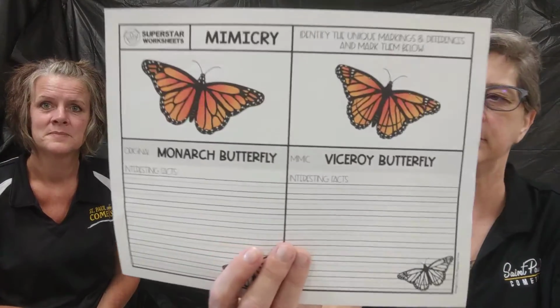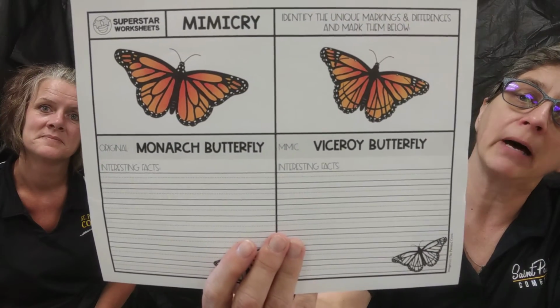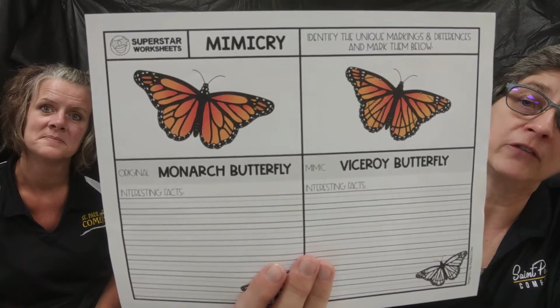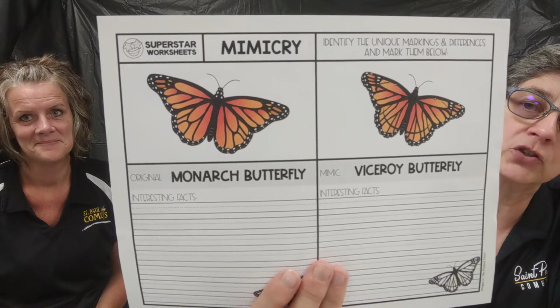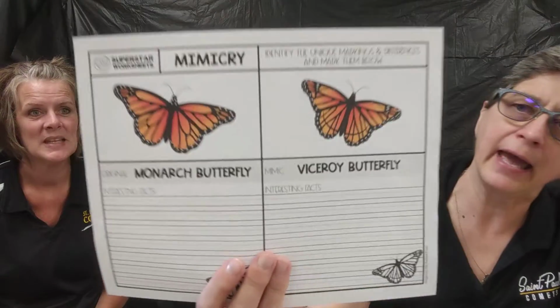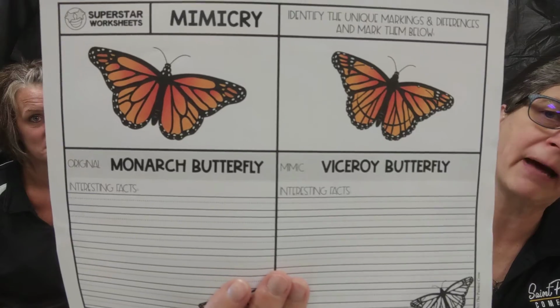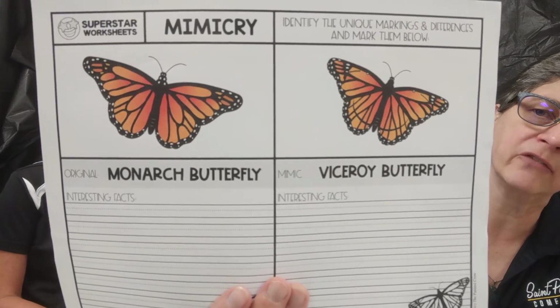Now I'm going to show you some pictures. See if you can tell the difference between these two butterflies. They're very, very similar. One is called a monarch, and the other one is called a viceroy. If you can read, you already know which one is which. They look very similar, don't they? One of them has a black line that looks like a smiley face at the bottom of their wings. That one is the viceroy.